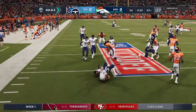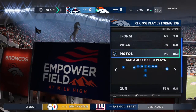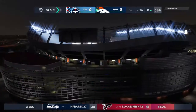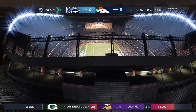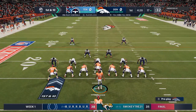Hamler now on the return. 40 yards on the punt, 2 on the return. And the Broncos take over. 1st down and 10. 17-yard line. So from the 17 now, here's a 1st and 10.